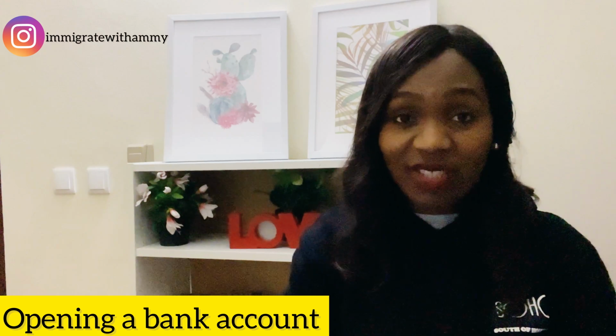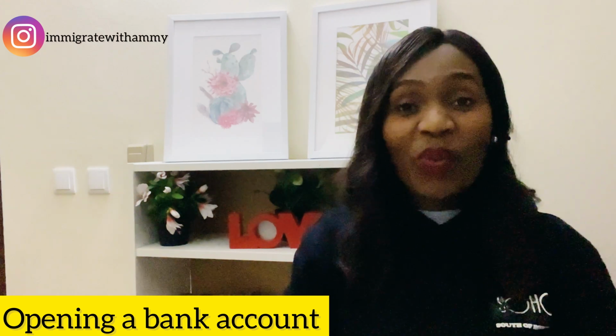Please take notes. The fourth requirement before you can apply for a residence permit as an international student in Portugal is you must visit any commercial bank of your choice to open a bank account with a minimum of 600 euros as a closing balance. During our time, it was 500 euros, but at the moment, it's 600. Of course, you can have more than 600 euros, but it shouldn't be less than 600.